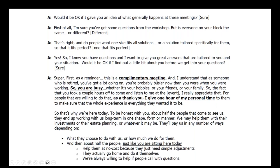Super. First, as a reminder, this is a complimentary meeting. And I understand that as someone who's retired, you've got a lot going on. You're probably busier than when you were working. So you are busy, whether it's your hobbies, your friends, your family. So the fact that you took a couple of hours off to come to my event, or whatever type of marketing you're doing, I really appreciate that. For people that are willing to do that, as a thank you, I give them an hour of my personal time. So what am I doing here, guys? I'm saying my time is what?